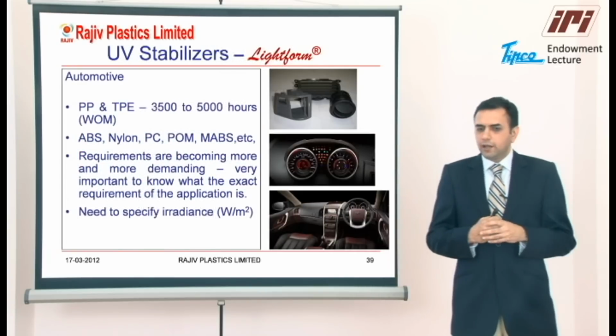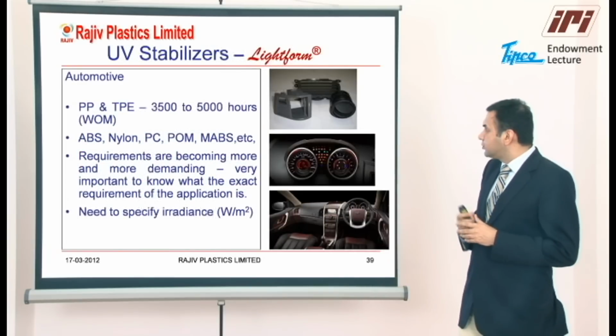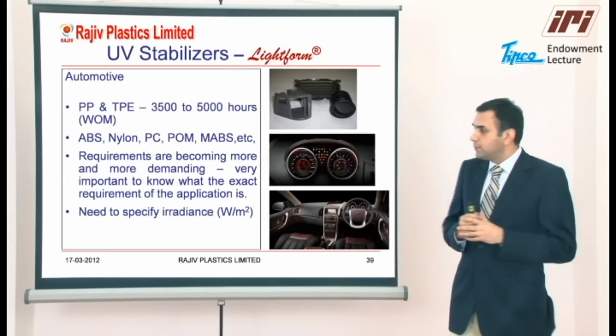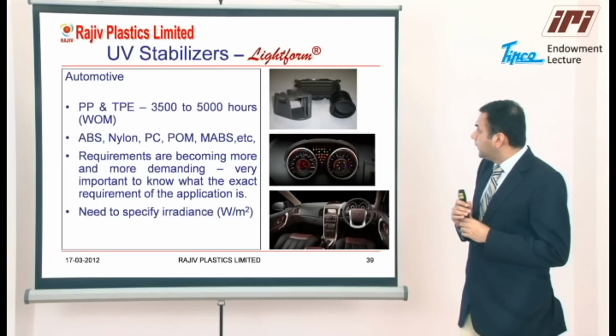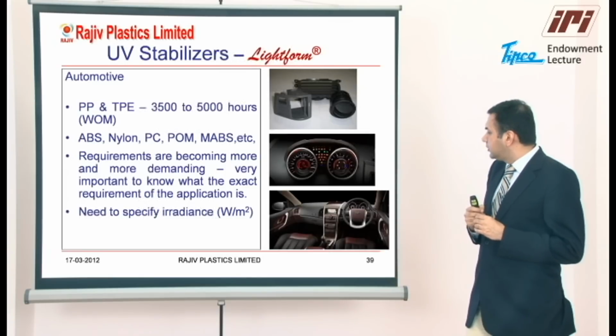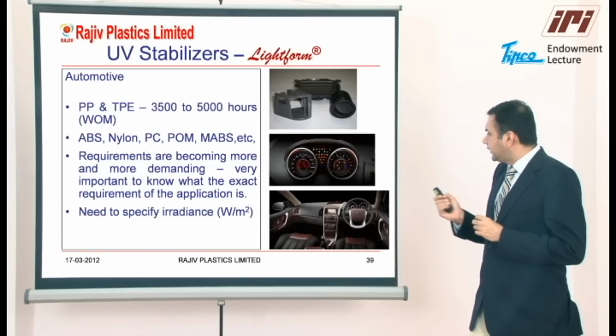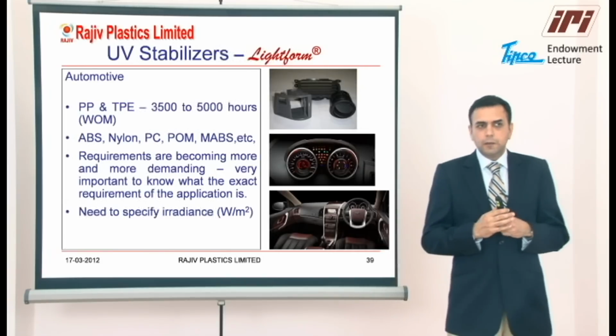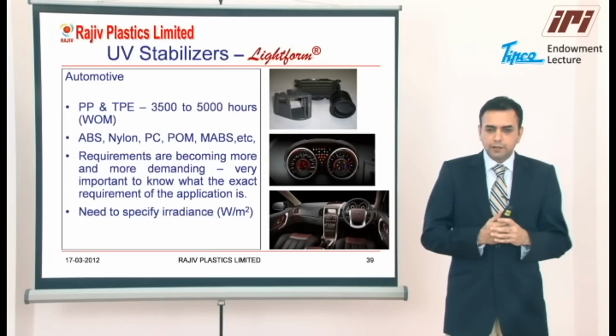Again, pictures of some UV stabilizer usage in multiple materials in car dashboards. There are some symbolic pictures also. Pictures of the AC vents, the dashboard again, and also pictures of the side trims that are there.